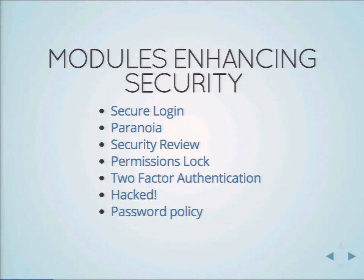It's same as what Google offers or GitHub. You basically have to provide two kinds of authentication before you can get access to your site. So oftentimes it's like I have an app on my phone that when I log into my site, it's going to ask me for a token given from my phone.